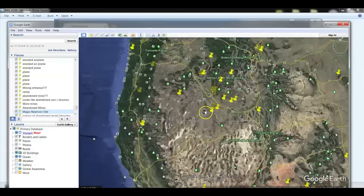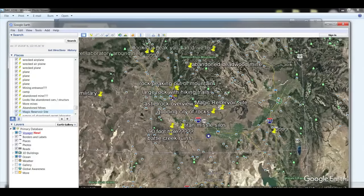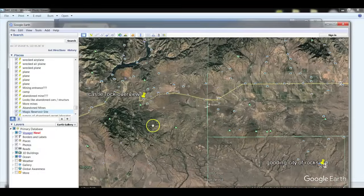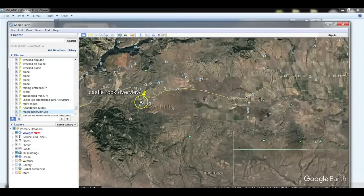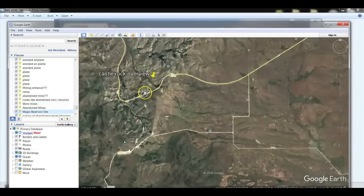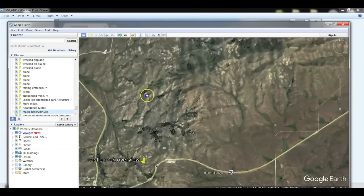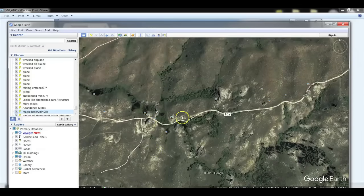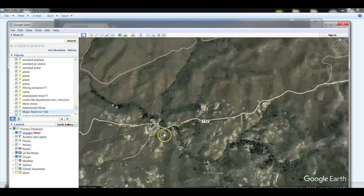Now, if you remember the last video I did, I was showing some video footage and some still photos from this place right here. It's called Castle Rocks, and there are a bunch of weird, very interesting megalithic structures over here.